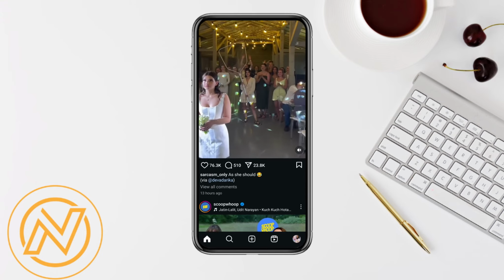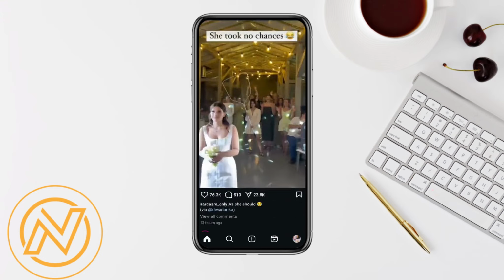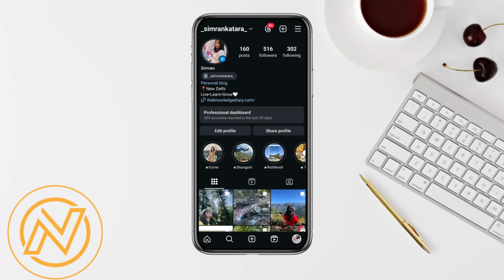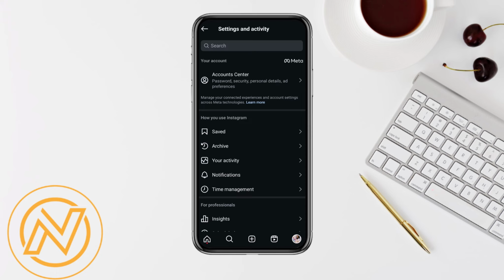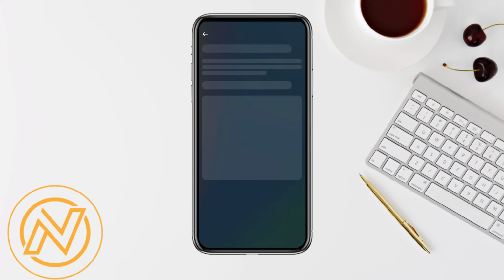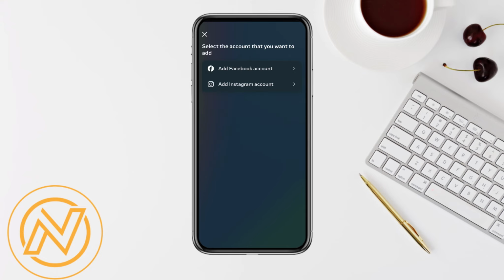So first of all, you have to simply open your Instagram account, and after that, click on the profile section from the bottom right corner of your mobile screen. From there, click on the three dot menu icon, the hamburger icon, from the top right corner. After that, go to the accounts center from the top of the page. You will be able to see the option called connected experiences, in which you can see the option called sharing across profiles. Just tap on it, and after that click on add account.